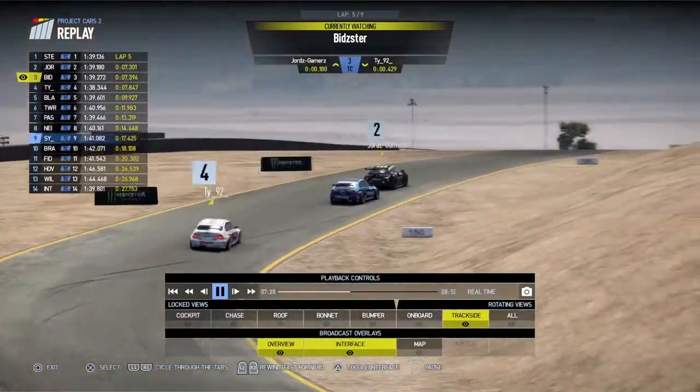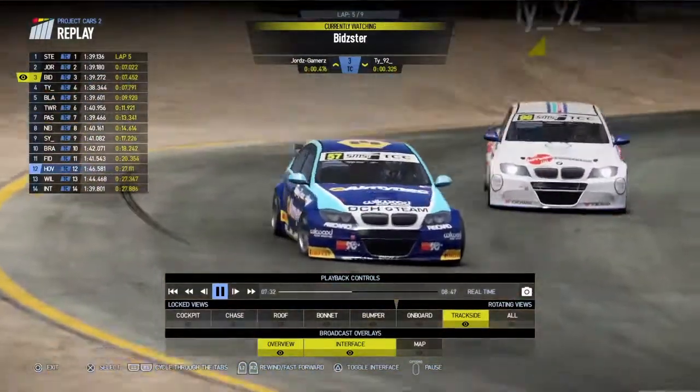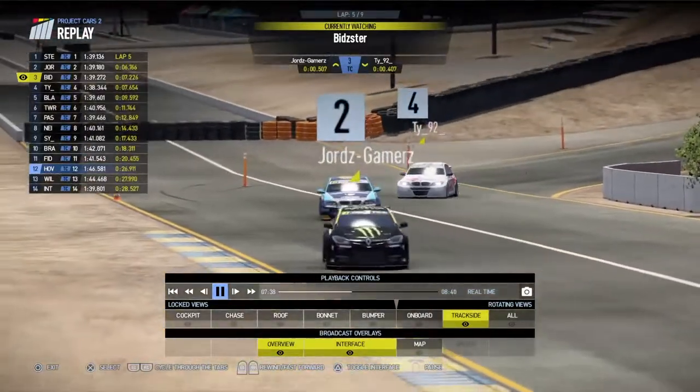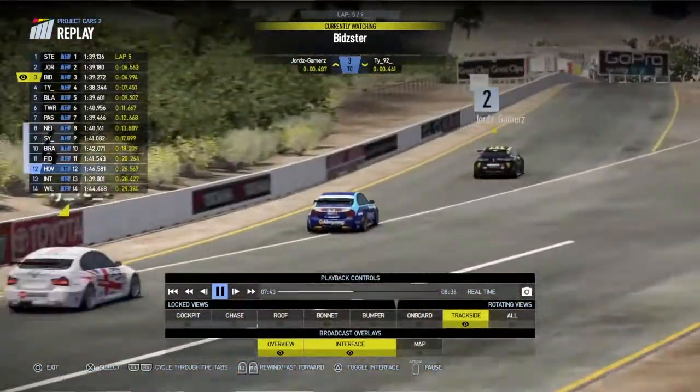We go up the hill and over the top of the hill. There we go, into the corner. Bidster runs a bit wide. TY's a little look down the inside. No way through there yet. So while we get a little gap in proceedings, let's take a moment to look at the replays of the first half action.